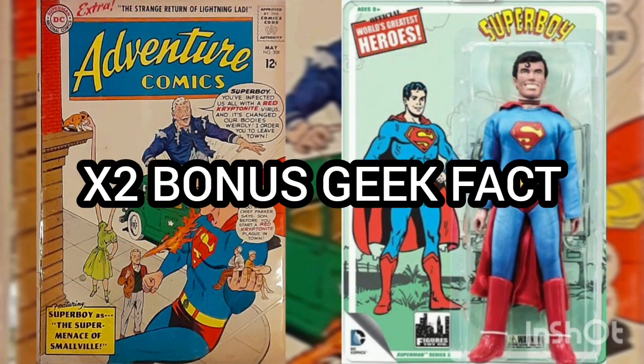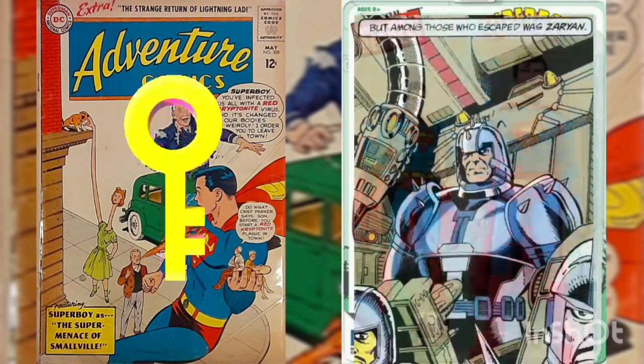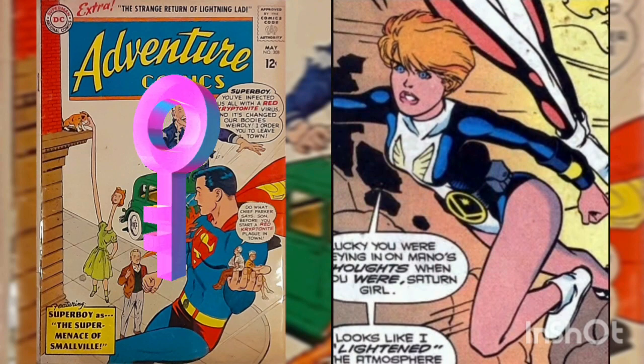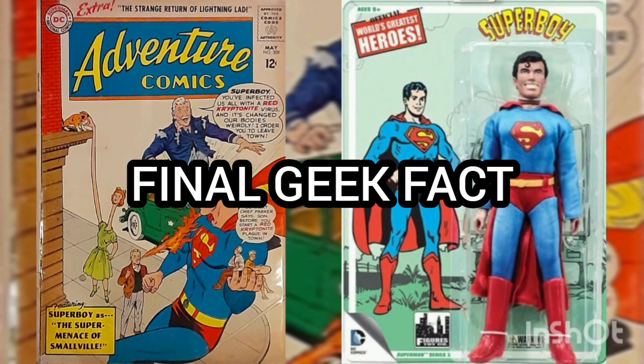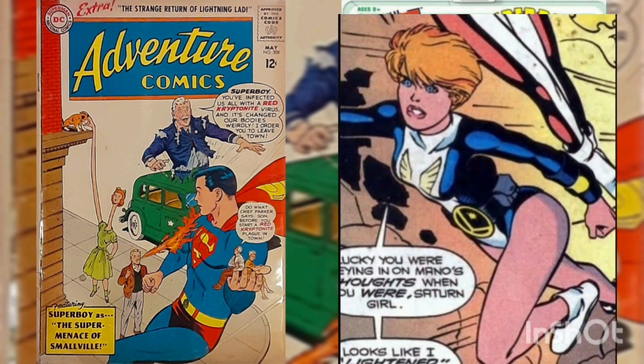Another bonus geek fact. This is considered a key issue, being the first appearance of Kron from Story 1 and the first appearance of Lightning Lass from Story 2. And final geek fact. Lightning Lass was born on the planet Winath.